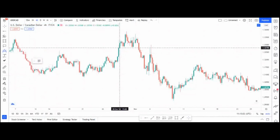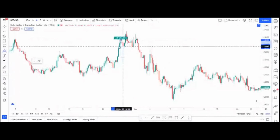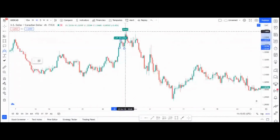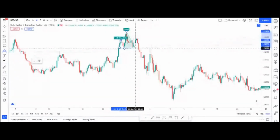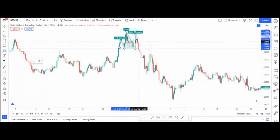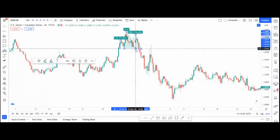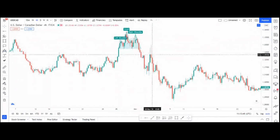Look at it. Left shoulder there. The head there. Right shoulder there. And do you see it? Head and shoulders pattern. Can you see it clearly? Head and shoulders pattern right there, up above there.